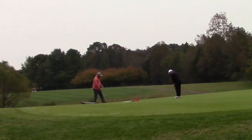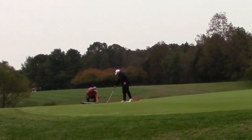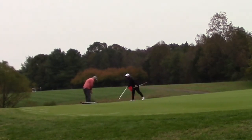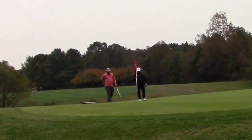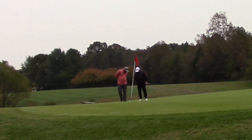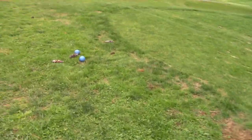Here's my birdie putt, or my par putt, I'm sorry. About 15 feet, and I leave it about 3 feet long. Gimme, gimme. Burns gives it to me. Burns has his 6 foot bogey putt here. And he has to rake in a double bogey. So bogey, double bogey. Let's move on from that.